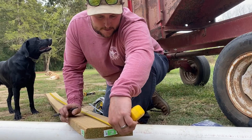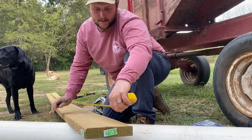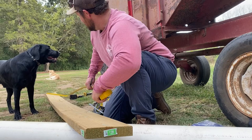Oh. Actually, we're only an inch off. We're not even going to worry about it. It'll be just fine. I don't know if this is going to be a permanent thing anyways.